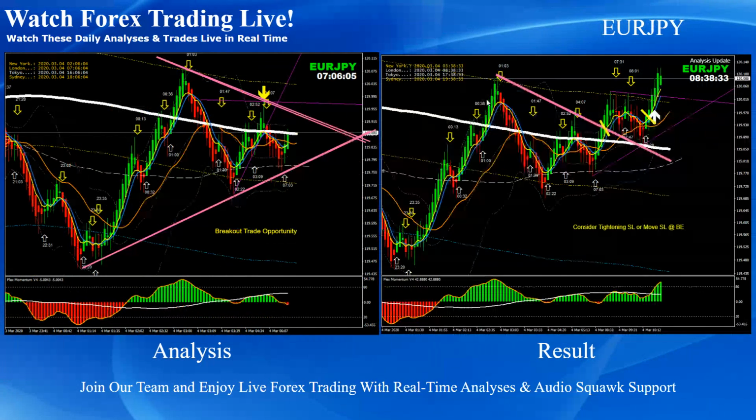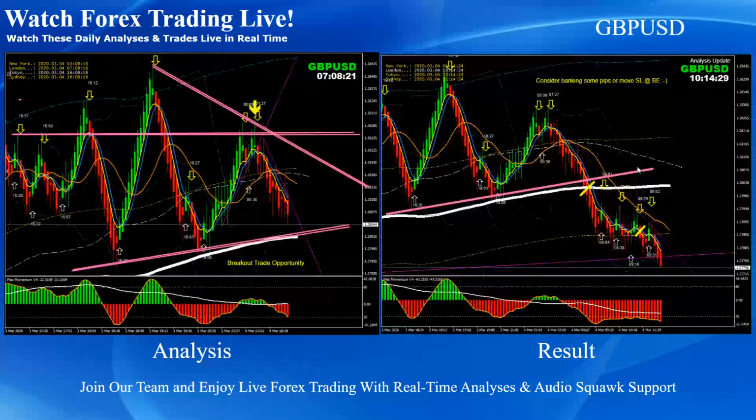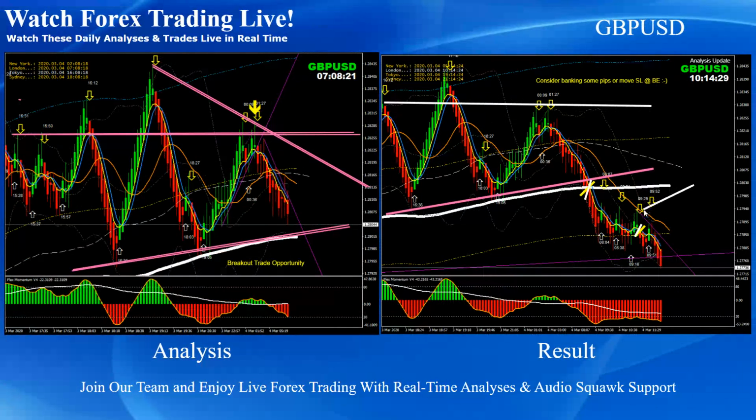Euro yen, pretty straightforward. You can see this was the triangle pattern breakout. After the breakout, we also had a pullback long trade on euro yen. Pound Swiss franc, this is the trade. As I mentioned, I banked good pips on this one. Pound Swiss franc pullback short trade, pretty straightforward. Pound dollar, beautiful breakout. As you can see, the price nicely broke. Even after the breakout, we announced a pullback short trade as soon as the price hit the orange EMA. Beautiful two short trades this morning on pound dollar.